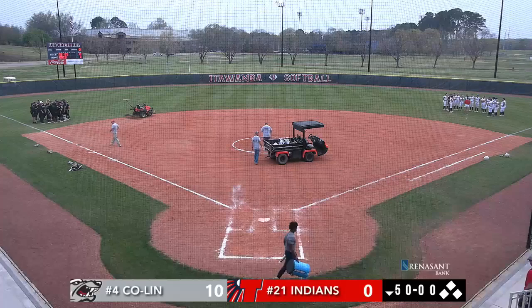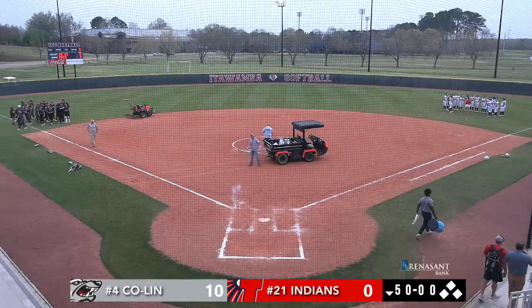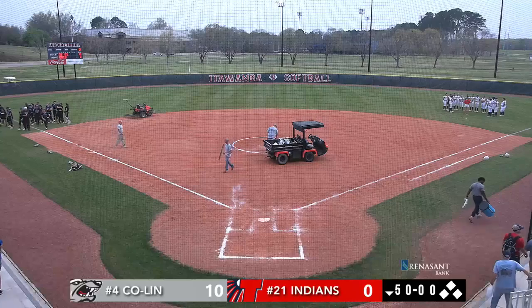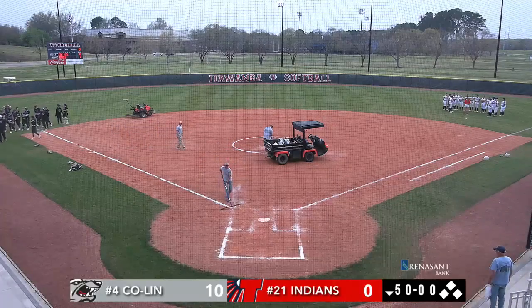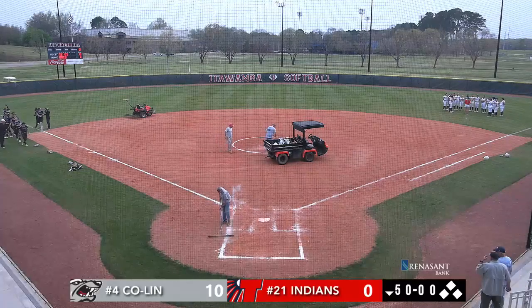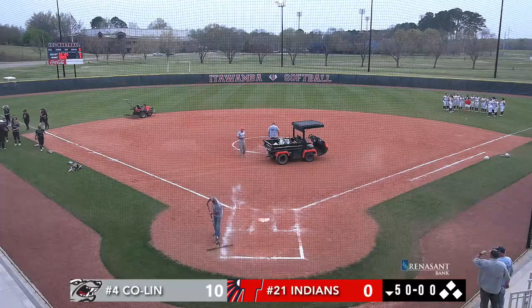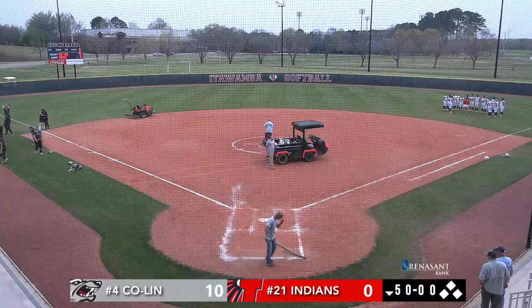For ICC, no runs, 1 hit, 1 error, and we had 3 runners left on base. Taylor Efferson for Co Lin will improve to 10-1 on the season. She went 4 innings, no hits, no runs, 1 walk, and 2 strikeouts. McCorkle came in after her with another inning pitched. She gave up 1 hit, 1 walk, 1 strikeout.